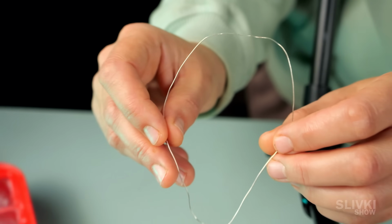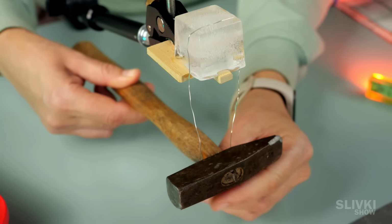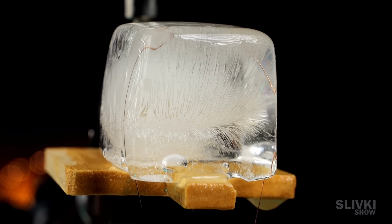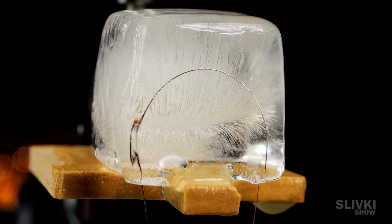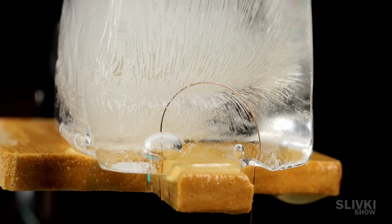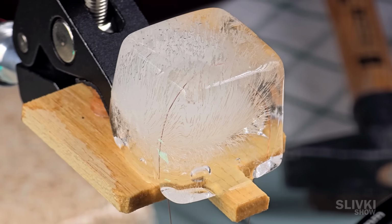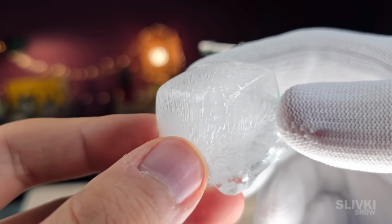For the next experiment, we need a wooden platform and ice cubes from the freezer. Then we take a loop of thin metal wire, put it on the ice cube and hang some weight on the bottom of the loop. The more the better. In a few seconds we can observe the wire cutting through the ice and dividing it into 2 parts. However, the ice has amazing regenerative properties, thanks to which the melted water fills the cut and immediately freezes, thus forming a solid structure which can't be separated in any way.